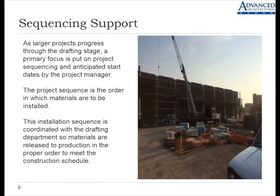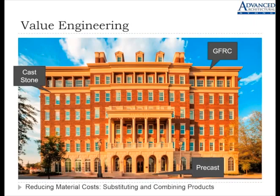Project management is usually not involved with sequencing. However, if on-site conditions change enough, we can help with material planning during the construction process. Another benefit we offer is value engineering, which usually means using the right masonry material for each part of the building. This building was originally specified for all cast stone.